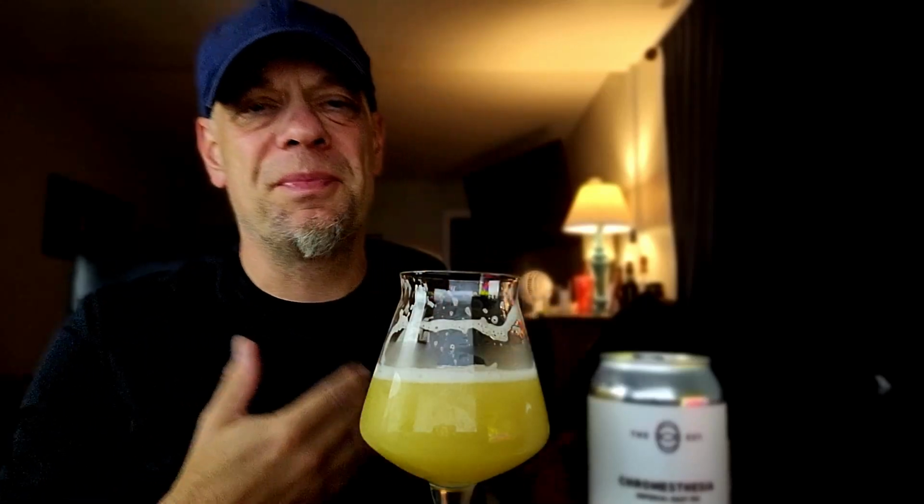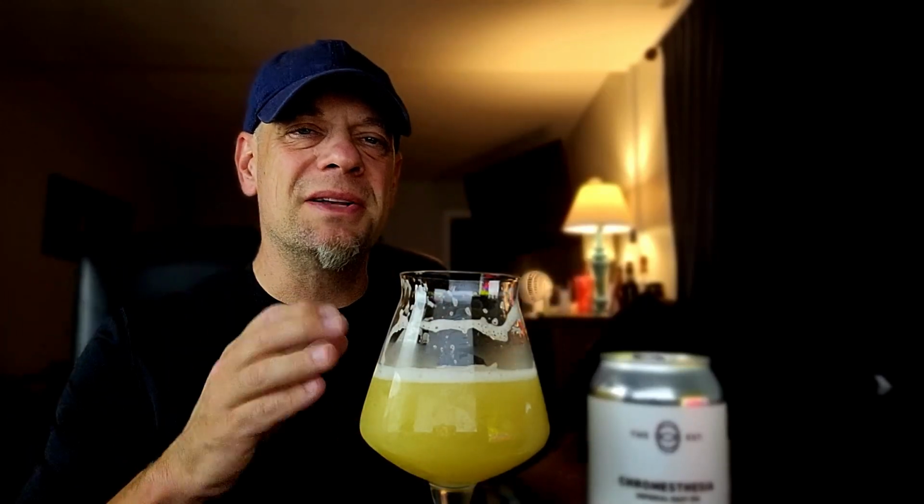Let's talk about the taste of this beer. I almost dropped it. I cannot get past the fucking mouthfeel. That mouthfeel is the best.